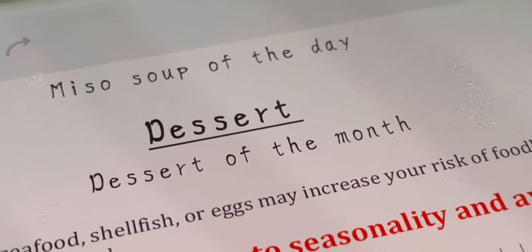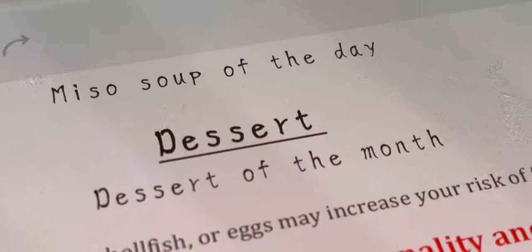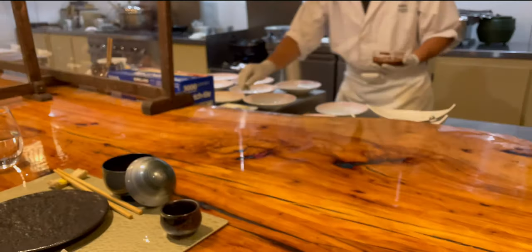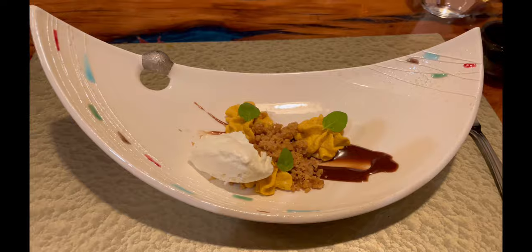Now it's the sad part. It's the last course, dessert. But the time right now is 7:30. I have to get to Stratosphere by 8 to watch MJ Live.